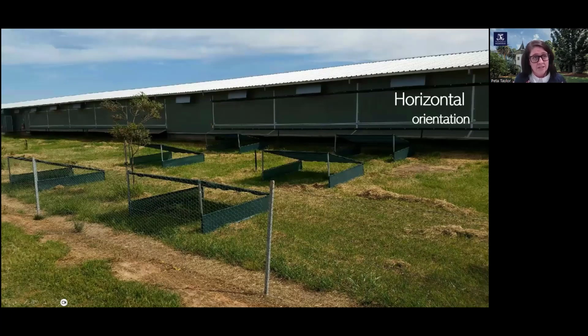We designed these structures based on the literature. So we know that vertical panels have a positive effect on ranging in laying hens. And so we had these little windbreaks or vertical panels with the idea to encourage range use. We know that chickens prefer lower resources, so we had it low at the front, but producers need to be able to get under there, so we had it higher at the back. So we weren't specifically looking at these characteristics.